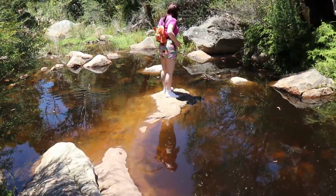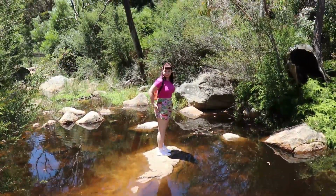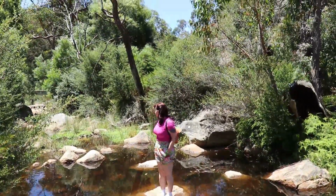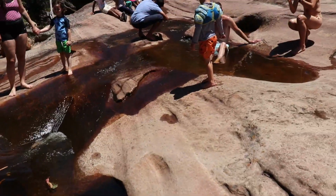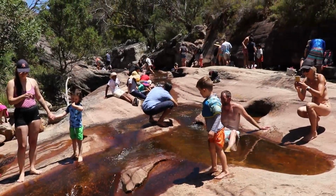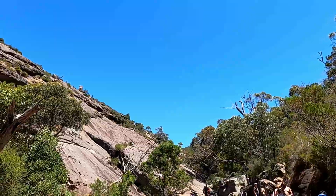This walk is appropriate for people of all ages and abilities. Having said that, it's required that children are supervised for their safety around the water pools. It is free to visit the baths, as is the wider national park surrounding it.